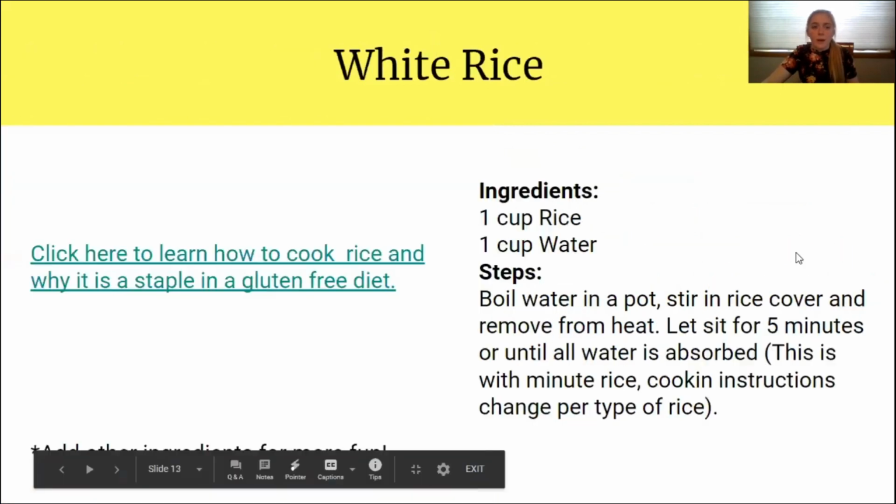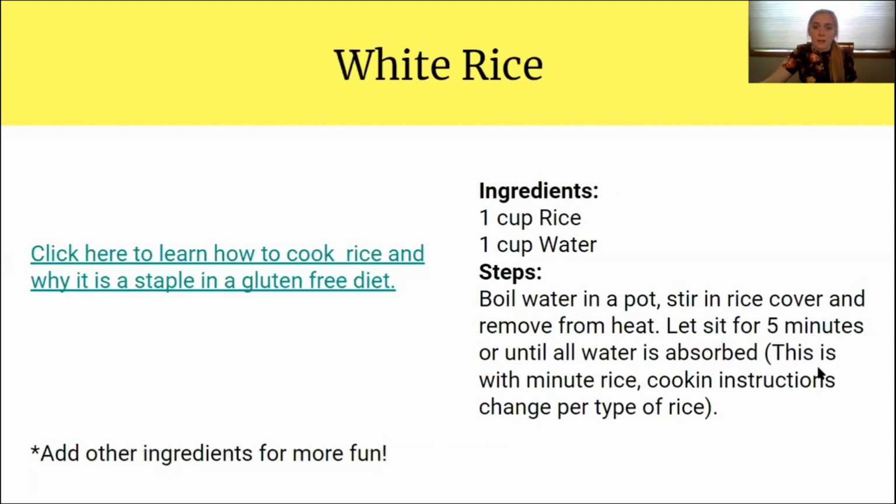So we're going to make white rice. It's a very simple recipe. I'm sure a lot of you have made it or had parents that made it. It's also a great base, so you can add chicken or any other foods to it that you may want to include in your meal for your family. Here is just the rice that I made. So it's super easy. And then make sure to click on the link and I'll show you how to make it, and most importantly, I'll explain why it's a staple for me in my gluten-free diet.